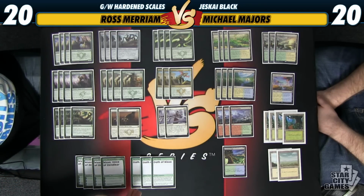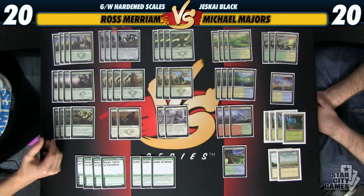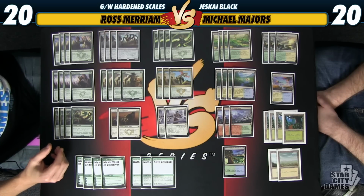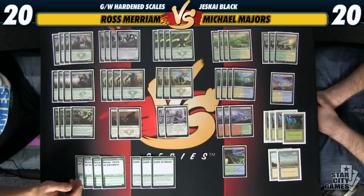The other addition I have is Oath of Nissa, which is going to help us fix our draws a little bit. Sometimes the Hardened Scales deck before could be a little finicky and inconsistent, depending upon the ratios of lands, spells, and certain types of creatures that can get its real synergies going. Oath of Nissa will just afford us a little bit of protection in that sense.